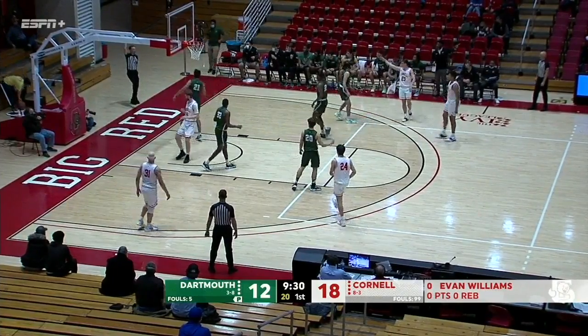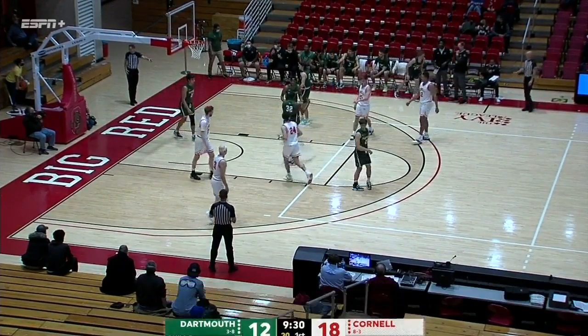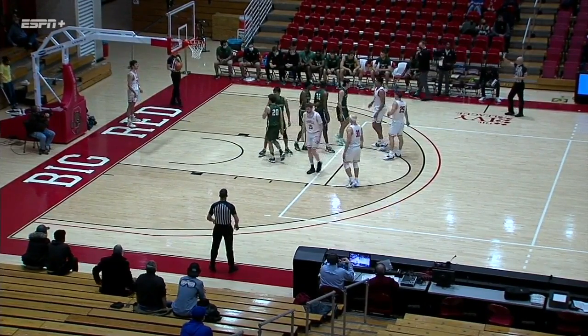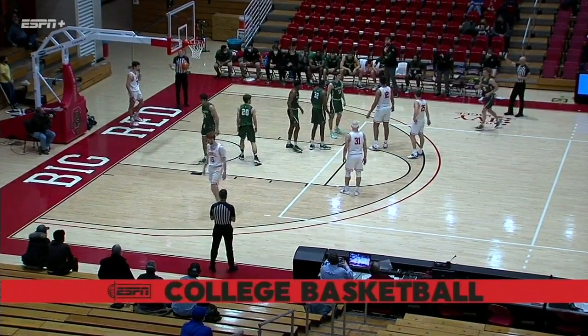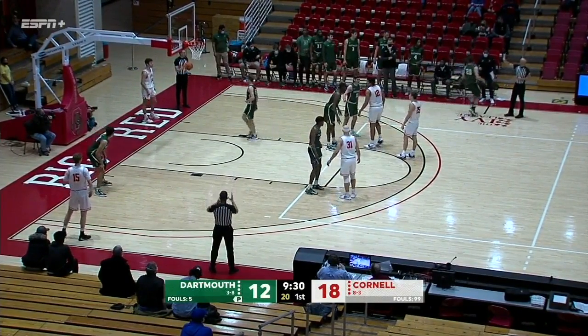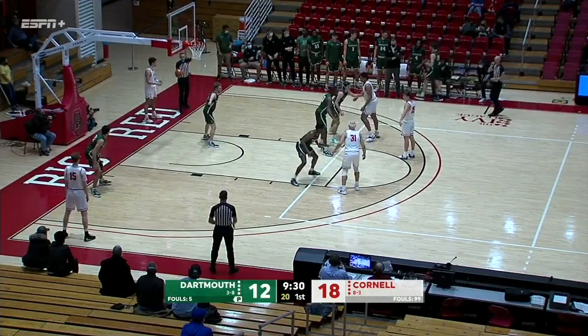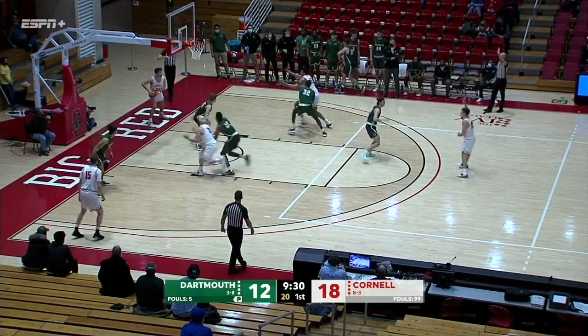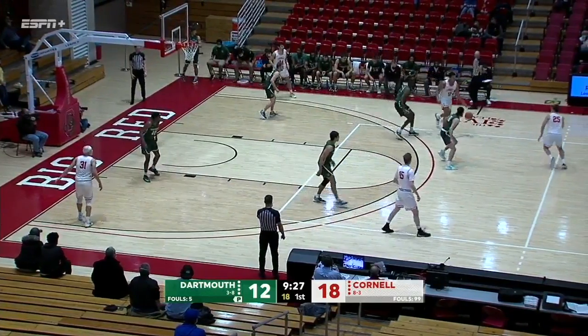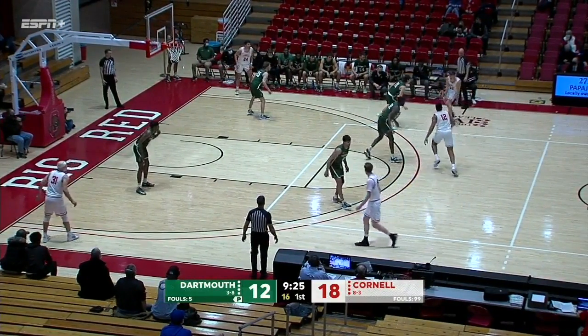Dixon with the bounce pass intended for Boothby. Kicked out of bounds, last touch by Dartmouth. So the red will inbound from underneath. But potentially anywhere from a 5 to 6 point turnaround with that 3 point called off due to the shot clock violation. Yeah, no doubt, especially as Dartmouth was starting to get some momentum there. We'll see if Cornell is able to seize that good break.